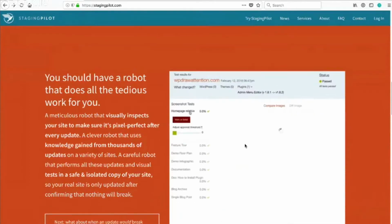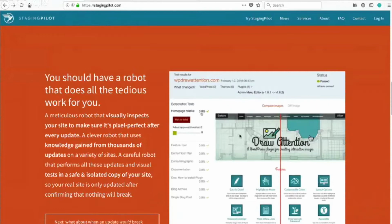So this is the experience that we've designed: all your updates run automatically. And if everything looks the same and is working the same, you get this test result that gives you some confidence that everything is fine on your site. And then that update gets applied. So you really don't have to think about it.